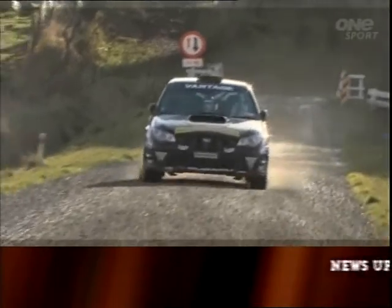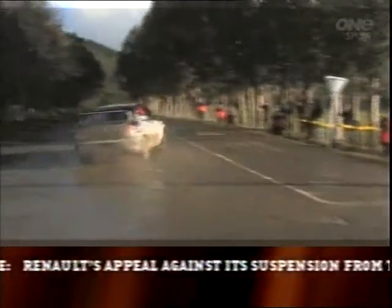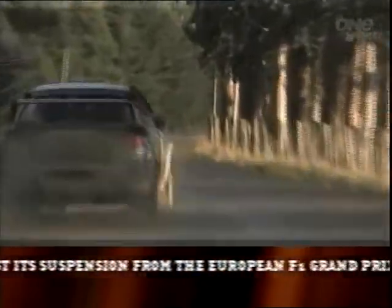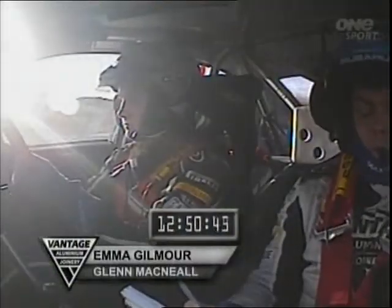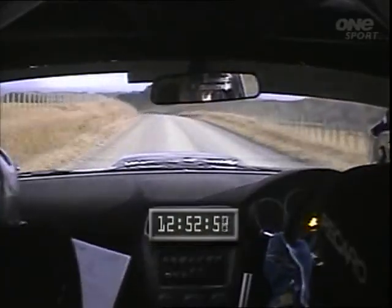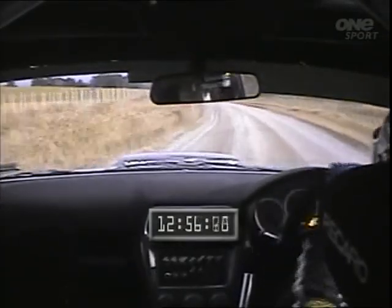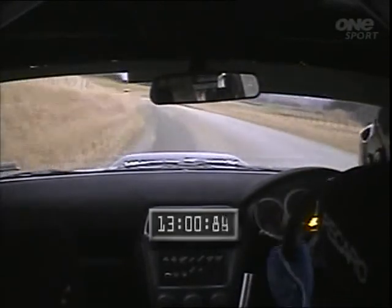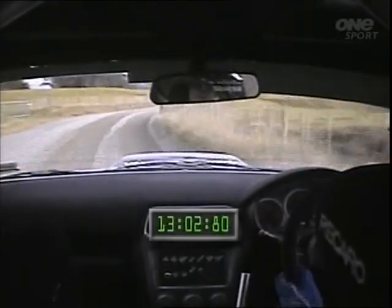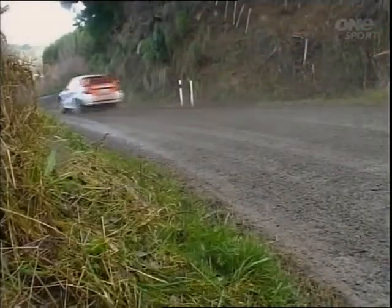Emma Gilmore moved up the start order as fast as she could, so she wasn't being held up by the slower competitors on these short stages. Well, it's very important for Emma to focus here and concentrate and not overdrive the car because of the 2-minute 10-second penalty. She's already a little bit down on time in this stage, I think, on the top 2. So her time through here, 13 minutes 02.8. She moves from 24th to 16th in one stage.